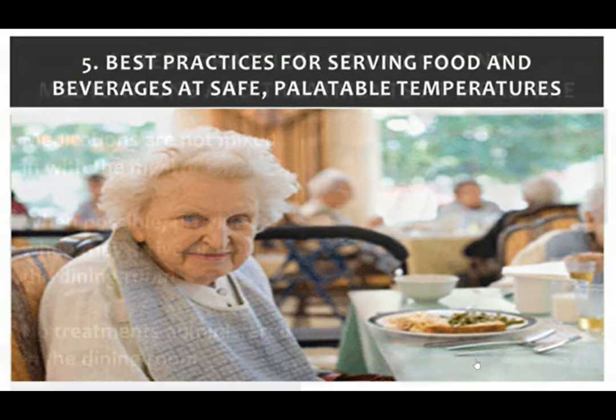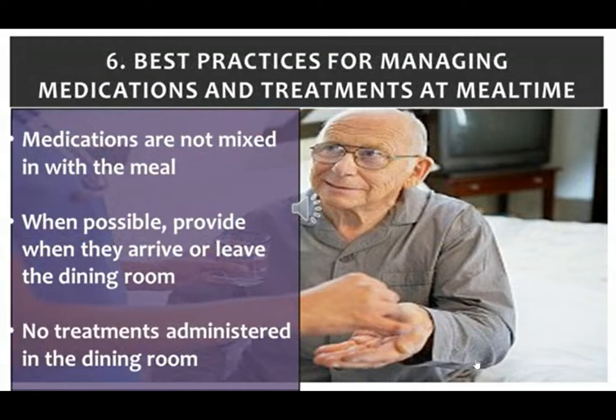Practices for medications and treatments at mealtime recognize each resident's right to respect, dignity, and privacy, and that medication may also affect the taste and enjoyment of food. Medications are not mixed in with food or fluid as part of the meal, or advised, without prior documented approval from the POA, resident, or substitute decision maker.